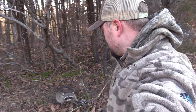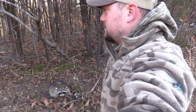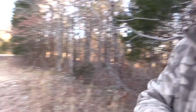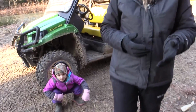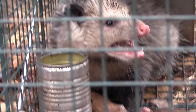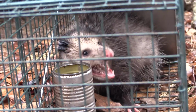Running traps again, and we caught a raccoon. Another nest predator down, so that's a good sign. Take care of them and keep on going. You think so? That's what showing his teeth really good. Look at all that.